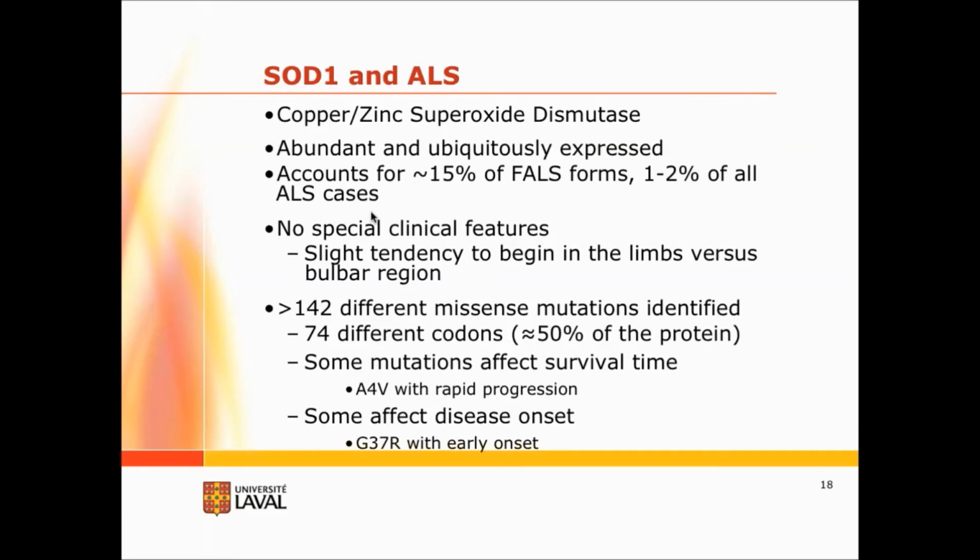So going back to ALS, we wanted to see if the exosomes derived from skin fibroblasts, collected from biopsies from sporadic ALS patients, C9orf72 or SOD1 mutation carriers, could contain ALS-related protein. We first checked for the SOD1 protein in our exosomes. SOD1 is a copper-zinc superoxide dismutase, which is abundant and ubiquitously expressed. It accounts for around 15% of familial ALS forms and around 1 to 2% of all ALS cases. There are no special clinical features associated with SOD1.